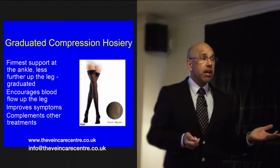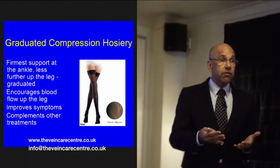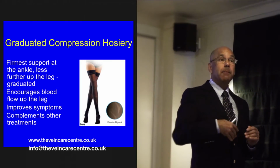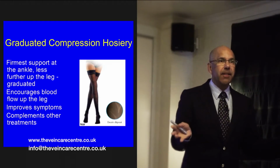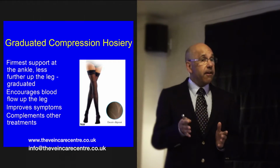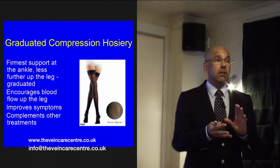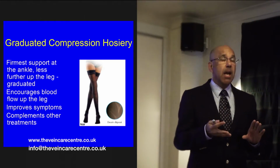Is medical grade compression a cure for varicose veins? Well, clearly not. Whilst you've got the medical stocking on, it resists the reflux, it corrects the reflux, but when you take the stocking off, obviously the blood comes down in the wrong direction and the varicose veins or the problems recur. But whilst you're wearing a medical grade compression stocking, your legs will feel better. So most of the symptoms will get much better whilst you're wearing them, if not be abolished completely.